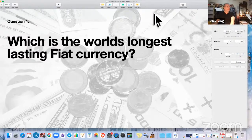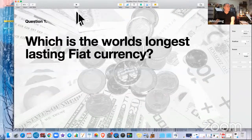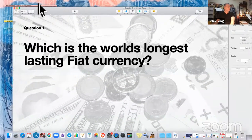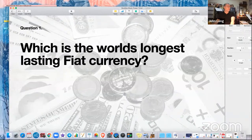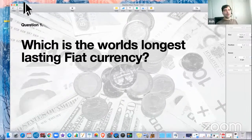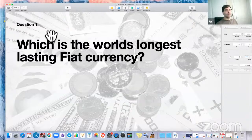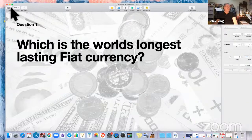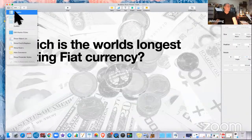Oh, if I can actually get my slides to work, that would be pretty useful. Why can't I get that to work? I wonder, if you hit spacebar, is it not working? Nobody said the Mexican peso. That surprises me. I'll go down the nav.